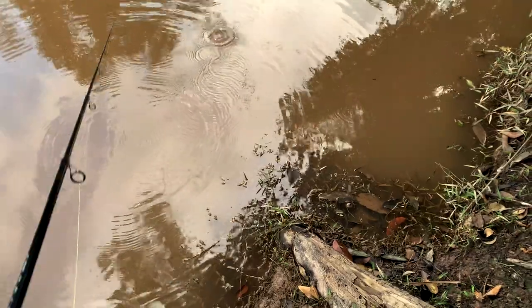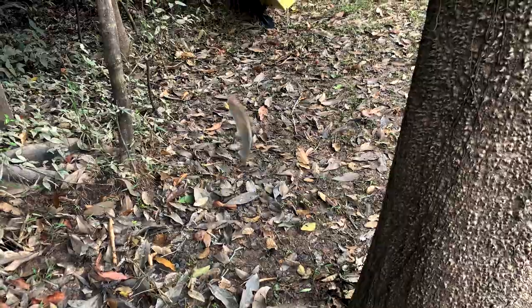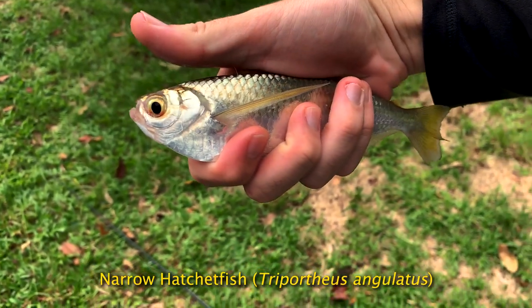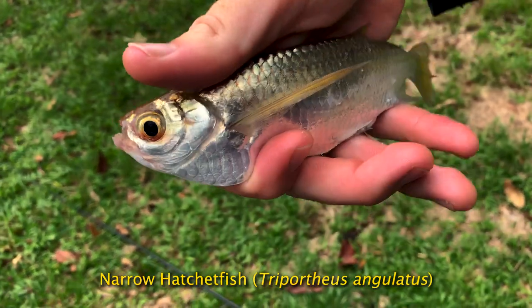Watch this. Oh, I got it. It's a little big for them, so I need to get a smaller piece. Maybe I'll use a smaller hook next time. And there we go. Got something. Don't know exactly what it is, but caught my first fish. It's not a piranha. I'm not exactly sure what it is, but pretty cool.